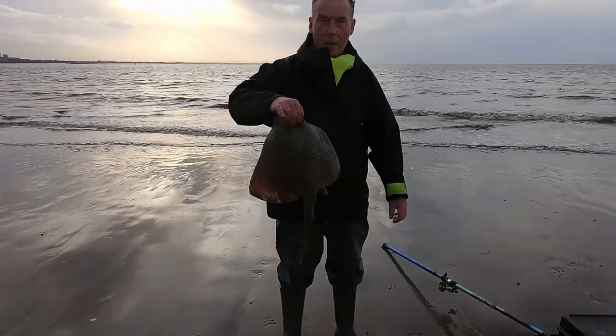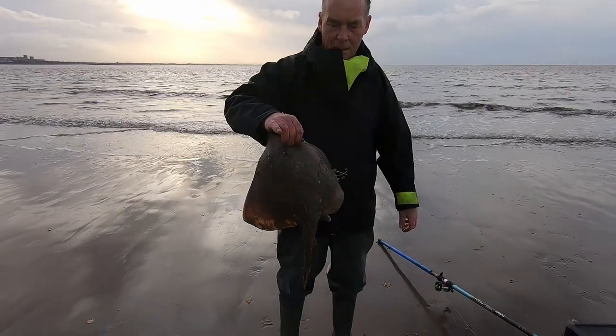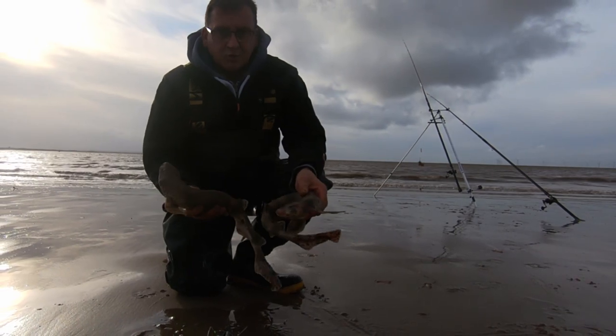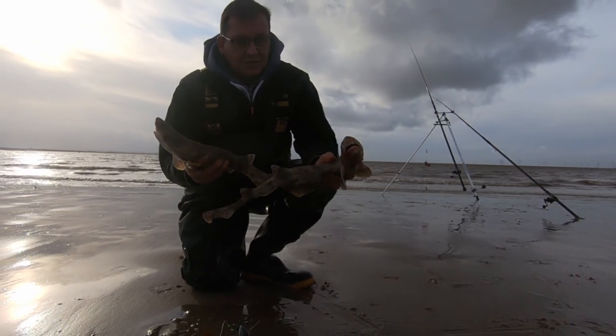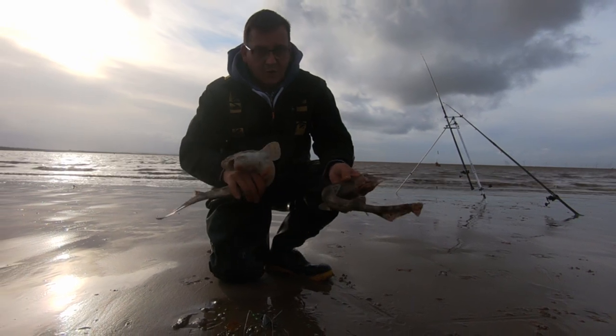So Kev Brindle here with another thornback ray. Is that about 3 pounds again? 3.5? Lovely, fellas. Well, that's just what we were trying to avoid today. Dogfish every cast so far. They just won't stop coming. Nice slack line as often, but they're not what we want.